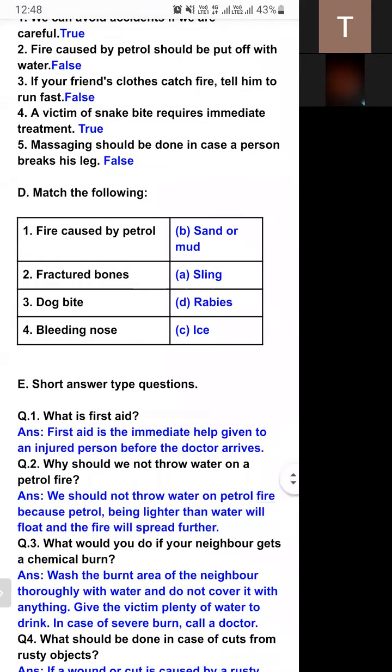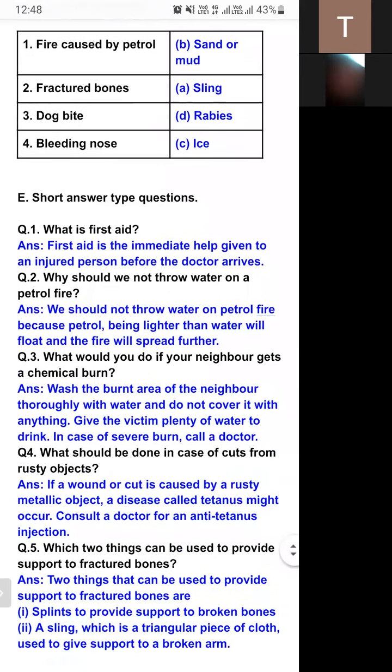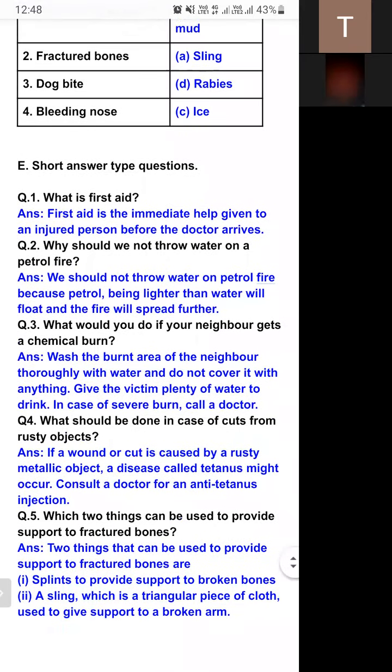Now move on to the question answers. Yes, short answer type questions. Students, in this chapter we do not have long answer type questions, only short answer type questions are there. So let's start and learn one by one.